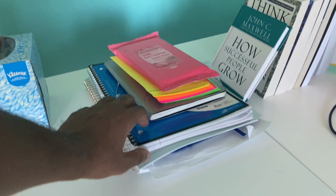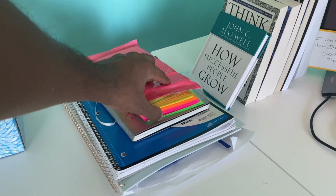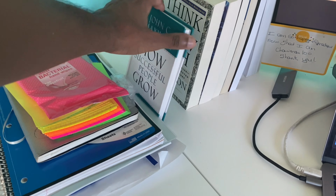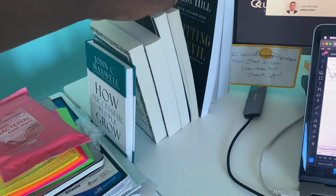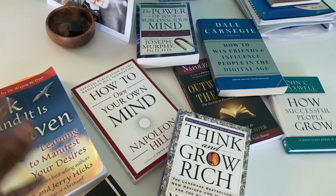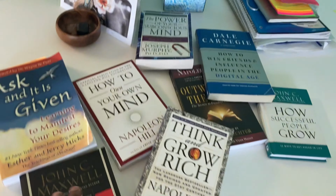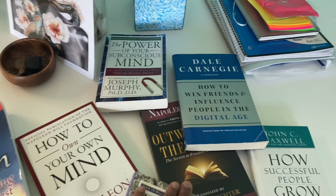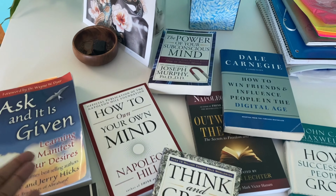We have my notebooks, also my journal, my calendar, some other stuff right there. And then we have some business books, personal development, leadership, mindset, just some amazing books, right? These are basically my goal to finish before the end of the year. I'm going to try to at least finish one book every 2 weeks, basically. Some of them I've already read. I just have them here to remind me that I need to be reading, right?